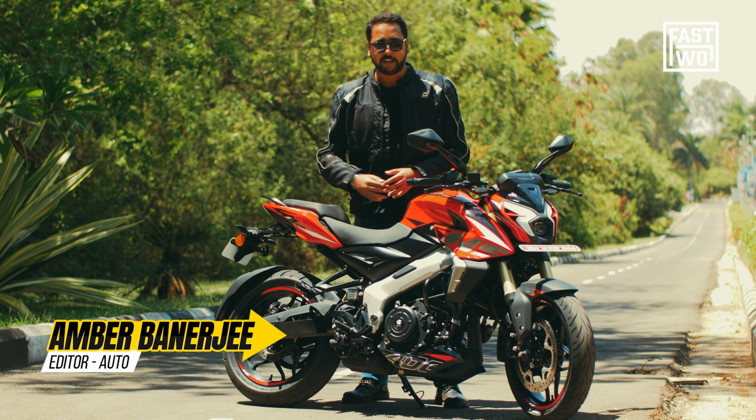So what do we have here? It essentially looks like a Bajaj NS200 on steroids, which isn't a bad thing at all. That is because the NS design language is well liked among streetfighter fans and it isn't as polarizing as the KTMs were back in the day or even today.